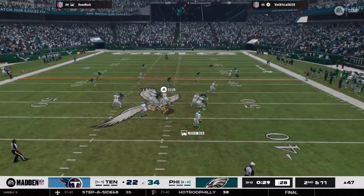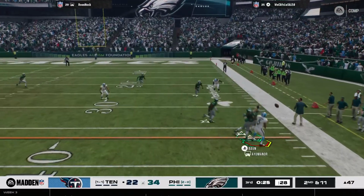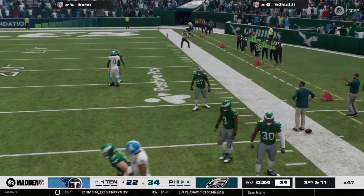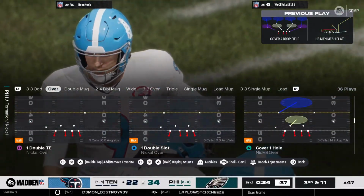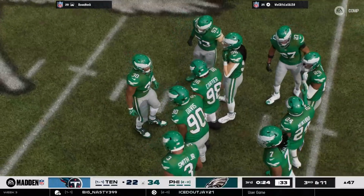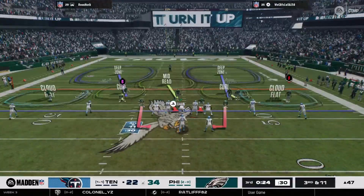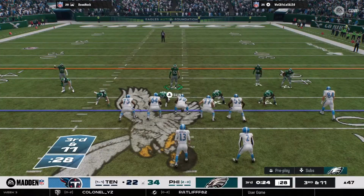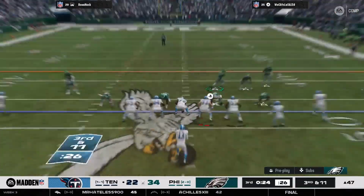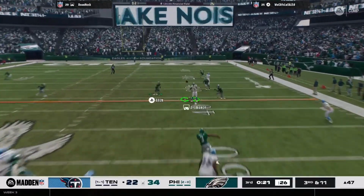From the shotgun, he'll look to throw. Eluding the pressure right. And this throw incomplete. Well, the defender all over him that time, but it's going to lead to 3rd down. But that was actually throwing game 101 right there. You challenge double coverage like that, you're liable to get burned. Fortunate that was just incomplete. They'll look to throw here.